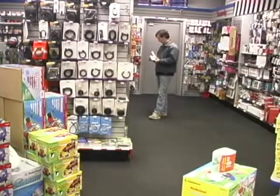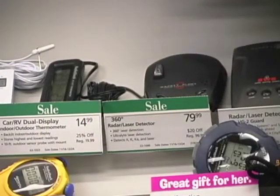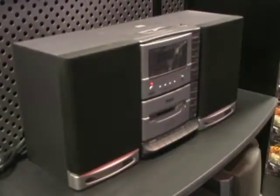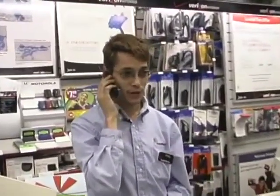Today, people can purchase everything from digital nameplates to talking picture frames. Hello, my name is Maria. But high-tech toys don't come cheap. For example, computers are about $2,000. Micro music systems sell for $100. And a cell phone will run you about $150, plus a monthly service agreement.